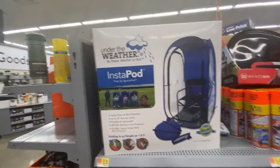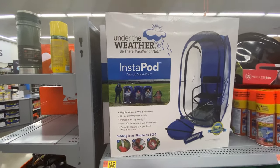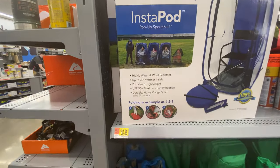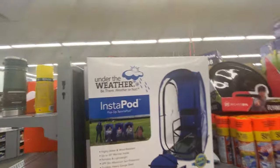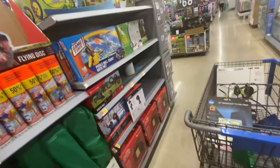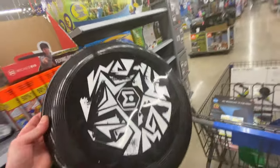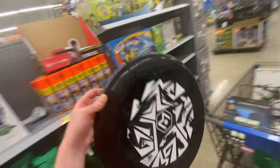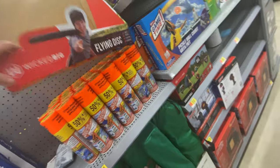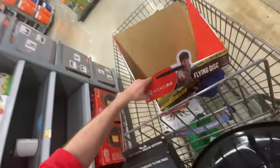Oh, this is an Instapod. Oh, this thing looks pretty cool. Pop-up sports pod on the window. I wonder if it's gonna be so big to fit in one of these, because oh crap, this is a really neat, nice, really big, whatever they call these things, flying disc, frisbee, as I called them when I was a kid. I take the box, it's the last one, so I guess might as well just take it separately. So put that there, then the box I'll put right here because I don't want them to have to throw that away.